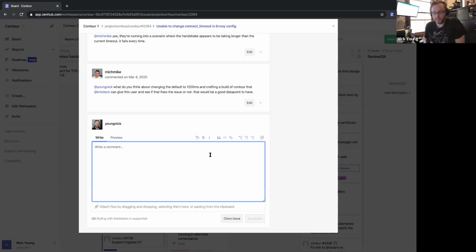Yeah, so I think in this case, the connect timeout is, I can't remember if it is a connection manager specific property or if it's Envoy wide. I would say probably we would want to say, unless you have a really good reason why you want different ones per thing, we would just set it Contour wide. And so it would be a cluster level concern, not an HTTP proxy change. Yeah, I need to look into it more.